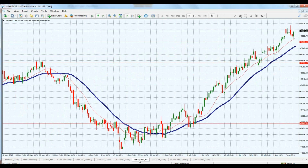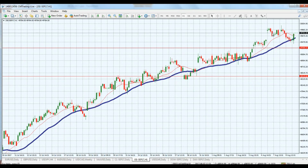Looking at the Johannesburg Stock Exchange, we sold off sharply. As you can see here, we sold off, but at the end of yesterday's day, we gained some traction. So we're still at our all-time highs here. We're just about 60-70 points below our all-time high.